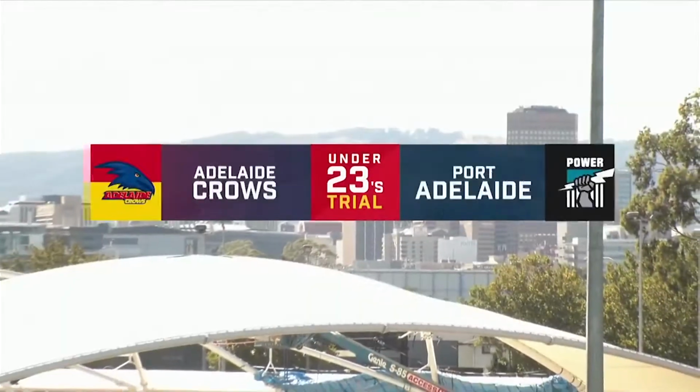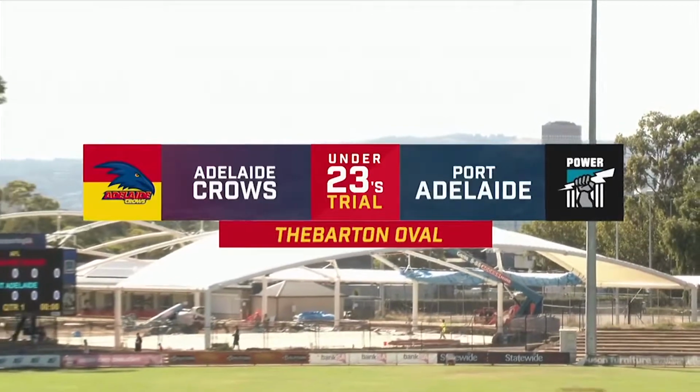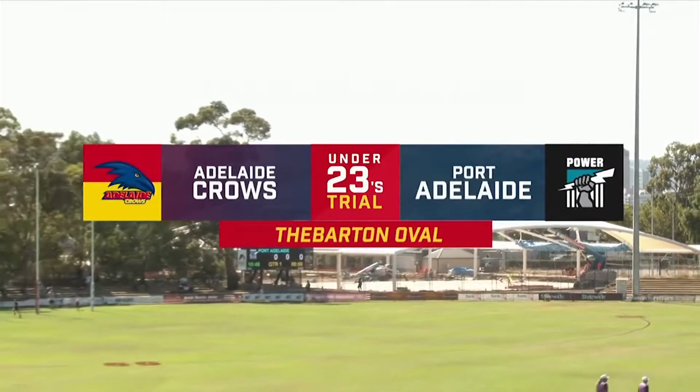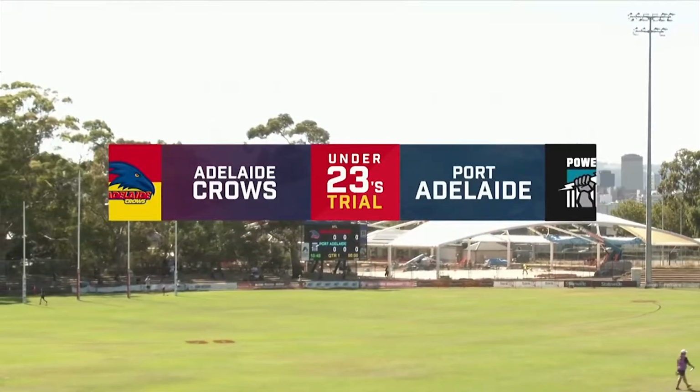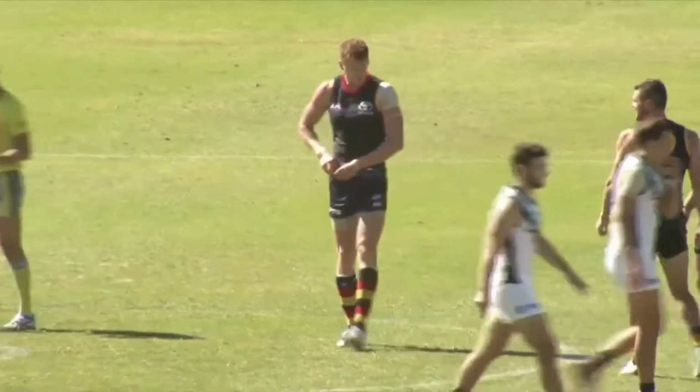Good morning and welcome to Theberton Oval for this under-23 trial match between Adelaide and Port Adelaide. It might be summer, but it's great to have the footies out, and a few hundred fans already here to get involved and get excited about what should be a great match. So what impact has it had at training?